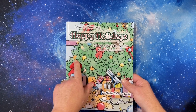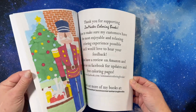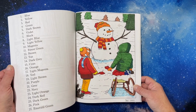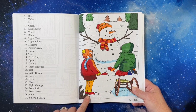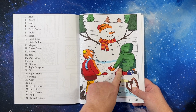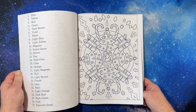Happy Holidays, Zen Master Coloring Book, illustrated by Orlando Oliveros. So this is a color by number, and it is really pretty. I've done a few in here. And the Zen Masters, like this one, are really neat because they have shading. See how they had me color it so it looks like it shaded, but there's no lines. You'll just see a number, and it's kind of weird at first, but it comes out really cool.